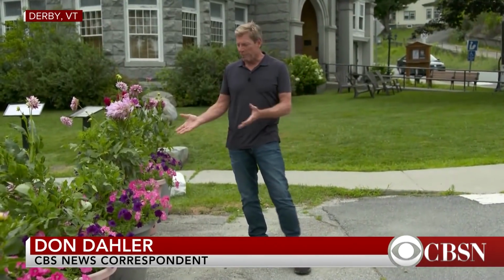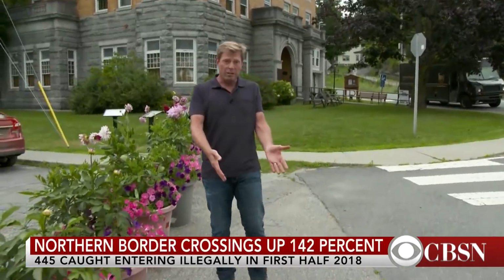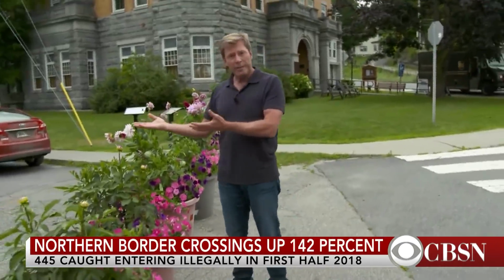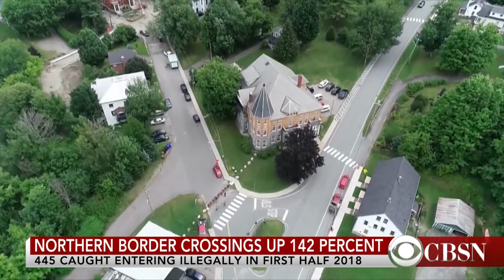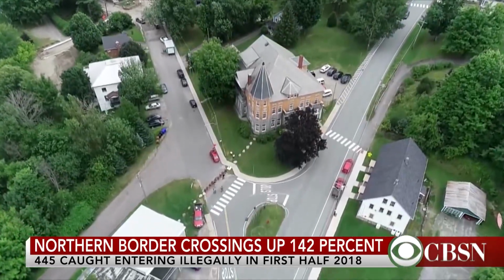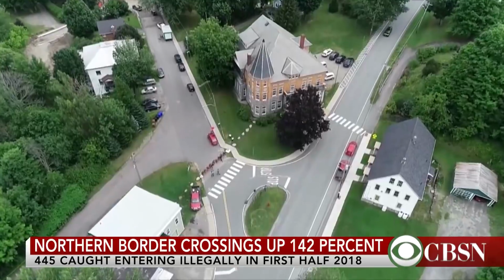Good morning. These flower pots mark the northern border, which actually goes right through the Haskell Free Library and Opera House. I'm standing in Vermont. If I take a step that way, I'm in Quebec. As you can see, the border is very easy to cross here, which was actually the original intention. But it also makes it very difficult to secure.